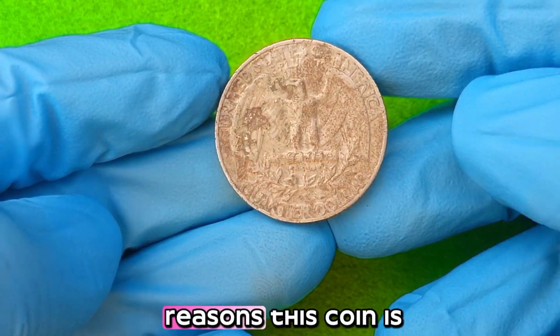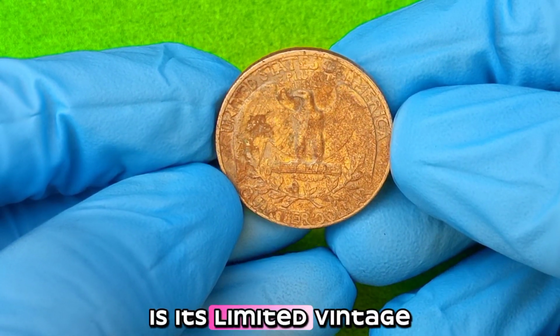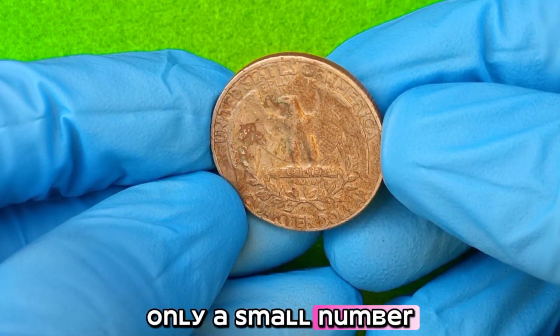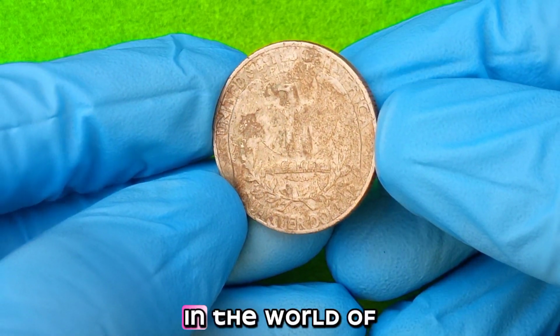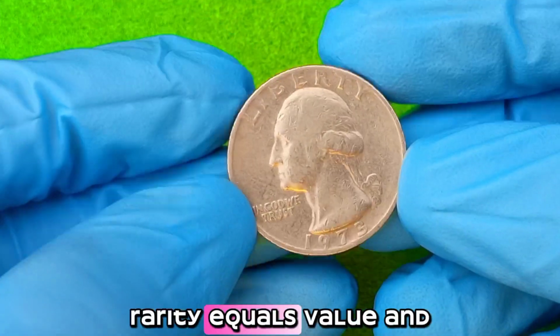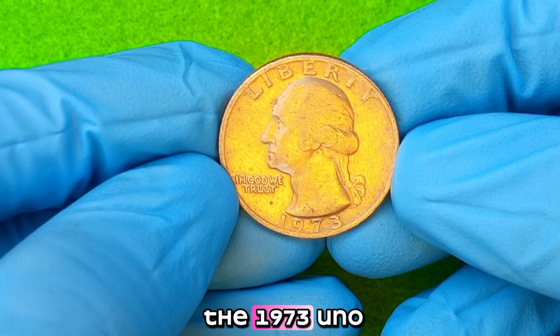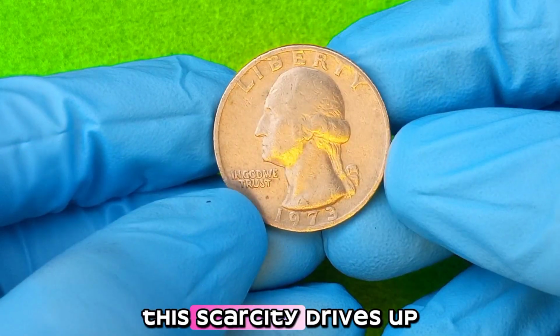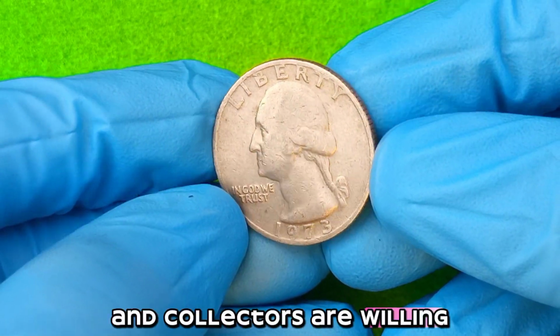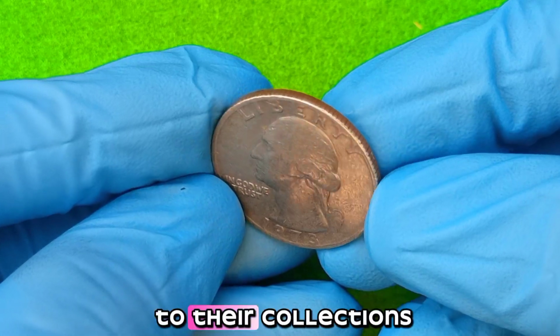One of the key reasons this coin is so expensive is its limited mintage. Only a small number of these quarters were ever produced, making them incredibly rare. In the world of coin collecting, rarity equals value, and the 1973 NO. Mint Quarter Dollar is as rare as they come. This scarcity drives up demand, and collectors are willing to pay top dollar to add this gem to their collections.